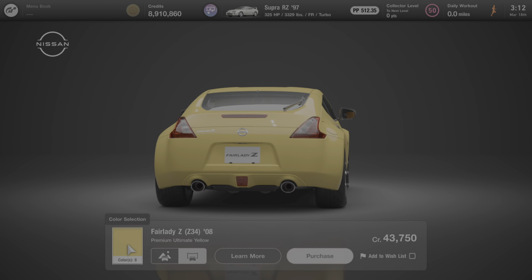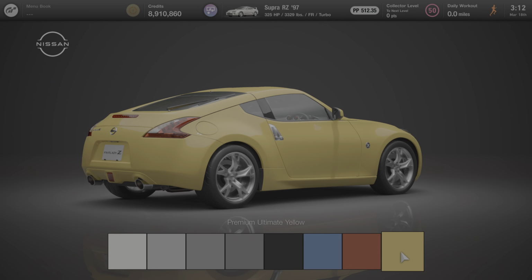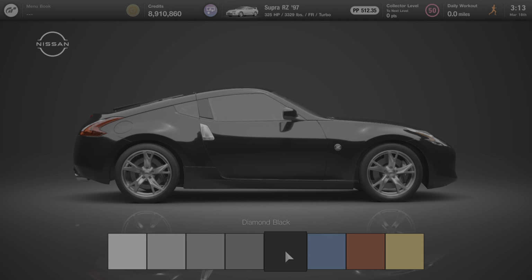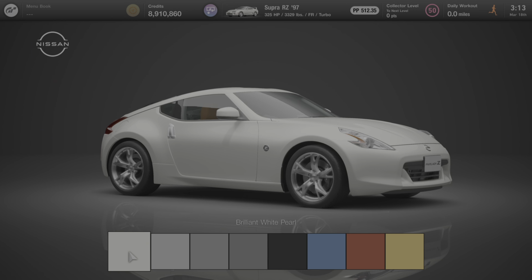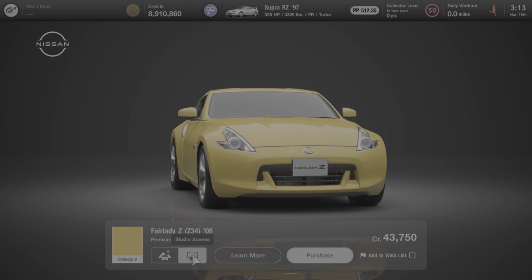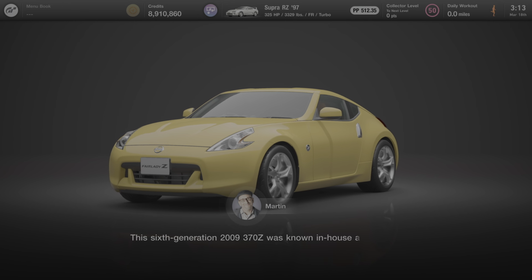I'm going to click on this car, and there are 8 colors that you can choose from. So I'll show you each of those 8 colors. Now you'll choose one of these and then back out to the previous menu and click on Purchase to buy the car in that color. Now I'm going to click on Learn More, and we'll see what Martin has to say.